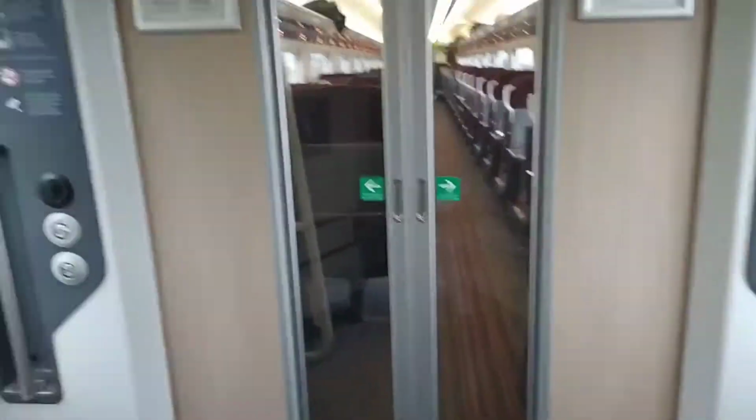Let's head back to our carriage. Vestibule area.